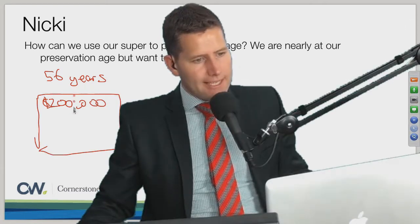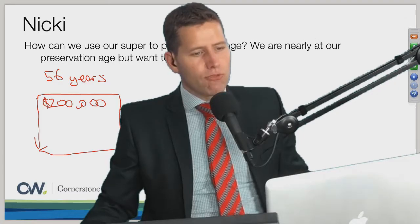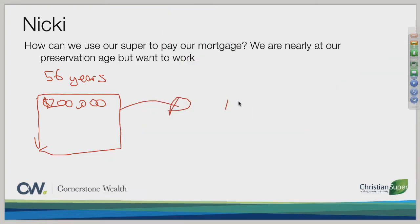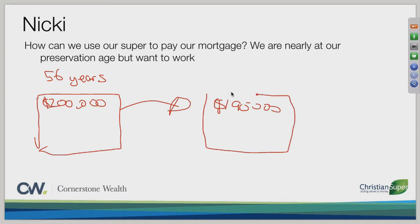So what Nikki can do here is leave a minimum balance in the account and roll over the rest of the money. So let's say $195,000 goes to the pension account, and you just leave a small balance in. So this balance then goes down to like $5,000 rather than $200,000.